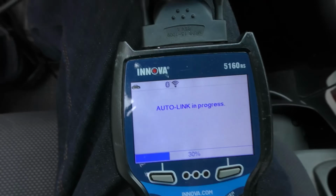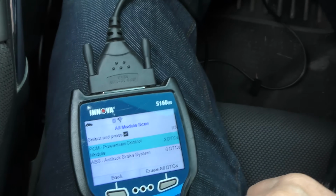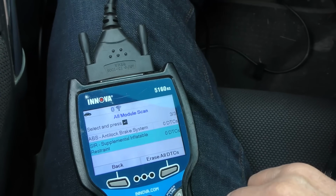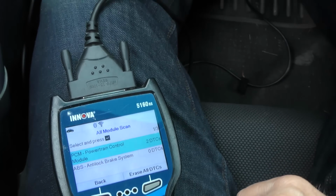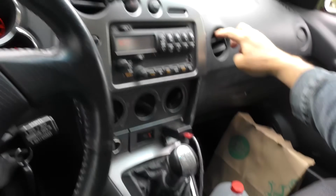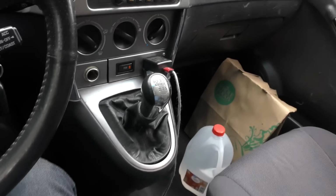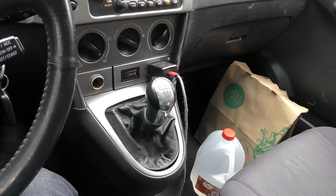So we'll hook up our computer here. He plugged it in, it's setting itself up, and we'll do an all module scan. The only thing that has problems is the powertrain control module. Let's see what that says. It says that the fuel system is running lean. We don't care about the evap. We'll start it up and look at the live data. In the live data, you can see it looks a lot like my wife's Matrix. Everything's pretty much the same, even the vents, except this is a 6-speed standard transmission, so you can zoom around a lot faster. Same handbrake, same chairs, same console, same back seat.